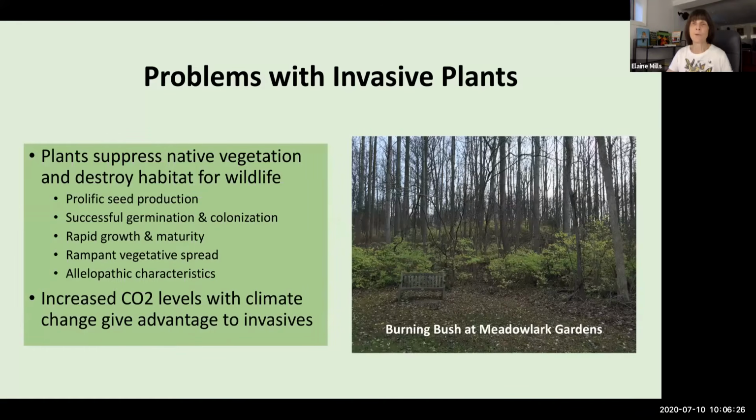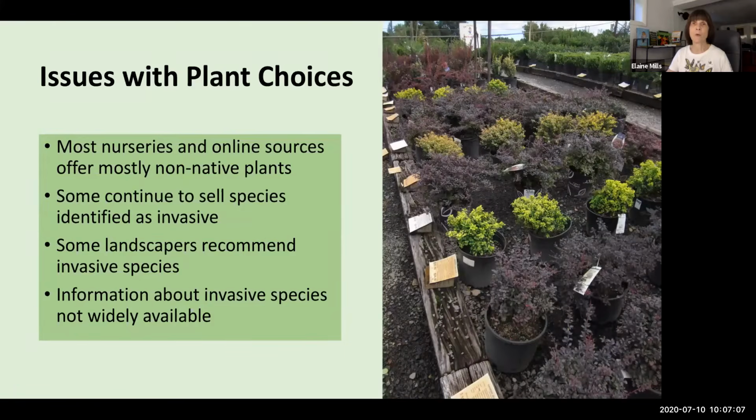First of all, they tend to be prolific seed producers, and those seeds germinate at a high rate. The plants also are noted for their rapid reach of maturity, and some of them can also spread rampantly through vegetative spread. Some of them have allelopathic characteristics. That means that their roots exude certain chemicals that make it impossible for other plants to grow near them. And we've also learned recently that increased carbon dioxide levels that are occurring with climate change can give an advantage to invasive plants.